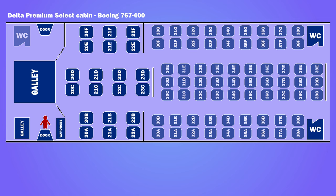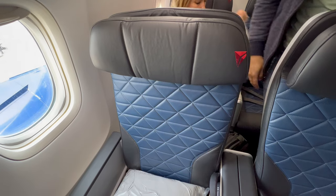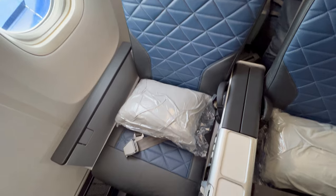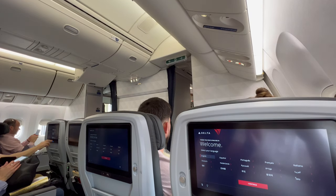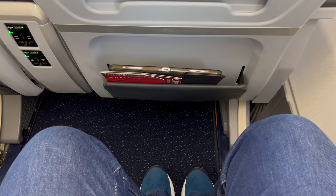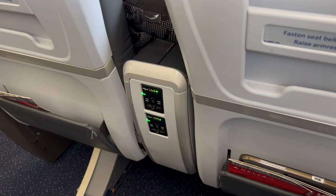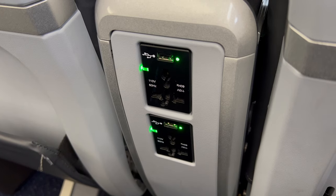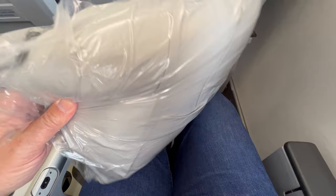The cabin had 20 seats in a 2-2-2 configuration. I was in seat 21F. There was a bit more space around the seat compared to economy, which had a 2-3-2 configuration. There was a power socket at every seat. A blanket and pillow and decent headphones were provided.